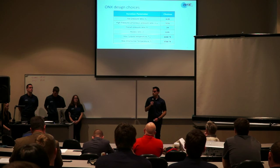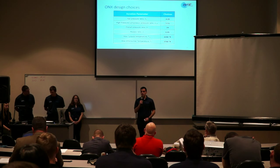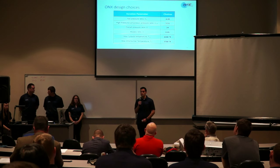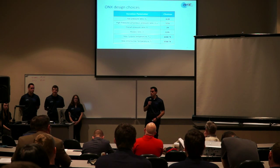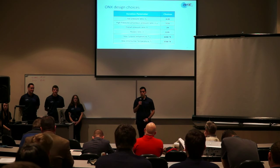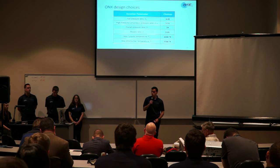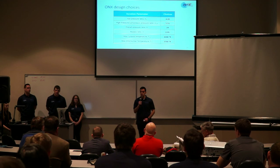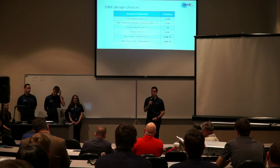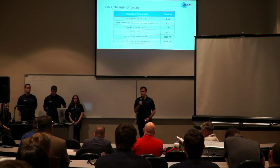After many iterations, these final design choices were chosen and consist of a fan pressure ratio of 4.35, a high pressure compressor pressure ratio of 5.51, overall pressure ratio of 24, bypass ratio of 0.95, maximum turbine temperature of 3200 degrees Rankine, and a maximum afterburning temperature of 3700 degrees Rankine. These values were then used for further analysis for the engine as well as a component design for the engine.